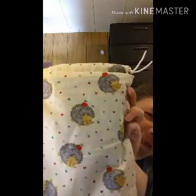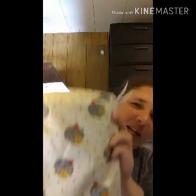Can you see? I'm trying to improve my lighting, but and then it's a little bag to go with. I'm so excited I finally have an Ella bag. I have a Randy bag and I have an Ella bag. And my Randy bag gets used all the time, so I know that this one's going to get used.